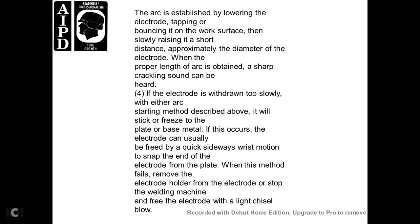If the electrode is drawn away too slowly with either the tapping or the striking method described above, it will stick to the base plate of the base metal. This occurs with the electrode and can usually be freed with a quick sideways wrist motion to snap the end of the electrode from the plate. If this method fails, remove the electrode holder from the electrode and stop the welding machine.